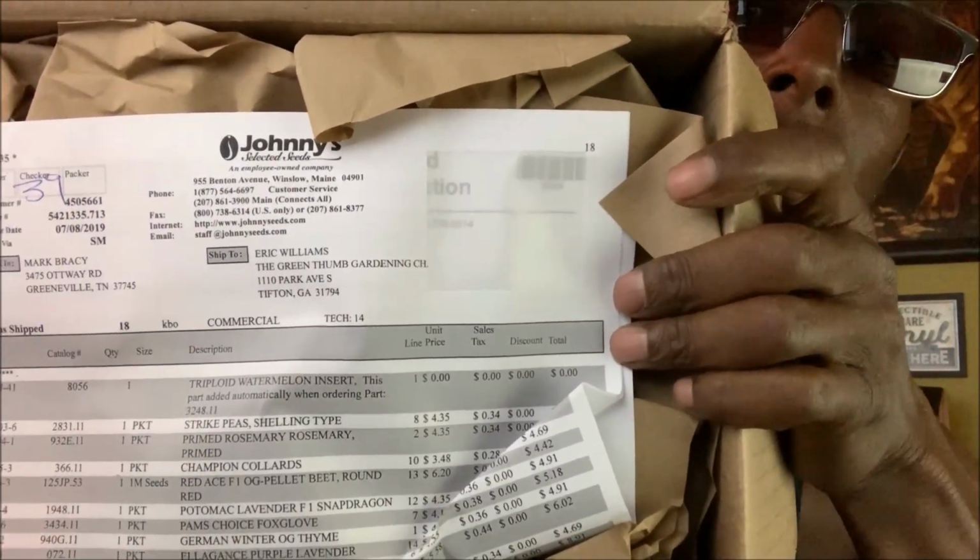At any rate, YouTube, we're actually going to use this hoary to open this package and let you guys see what's in it. Yeah, this hoary is not flimsy. Got to be more careful when you're using one of these. Here's what we have going on. This is a packing list, I think, that shows exactly everything that's in the box. We're going to take a look at that right now.